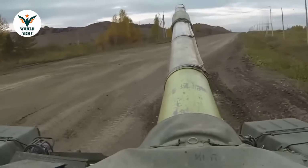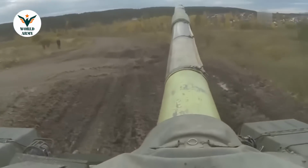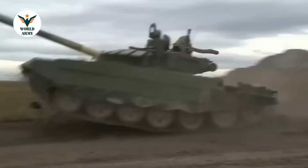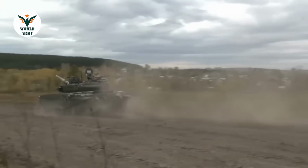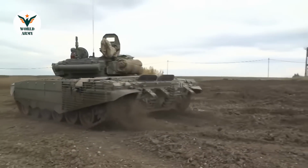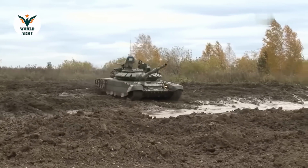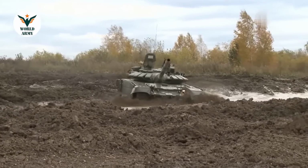T-72B3M, also referred to as T-72B4, is an upgraded variant of the T-72B3 main battle tank, MBT, developed by Uralvagonzavod Research and Production Corporation. The T-72B3M tank was exhibited for the first time to the public during the 2014 Tank Biathlon World Championship held in October 2014.